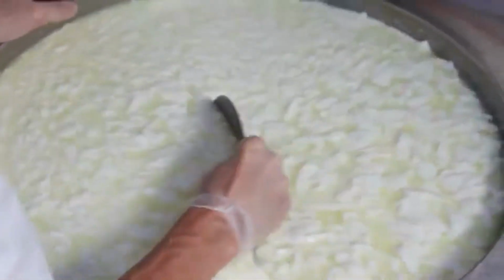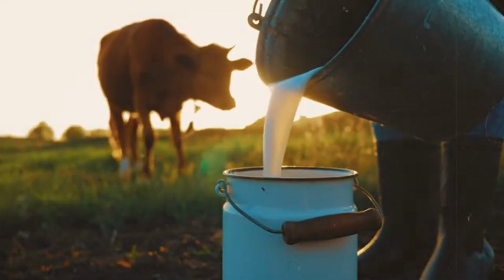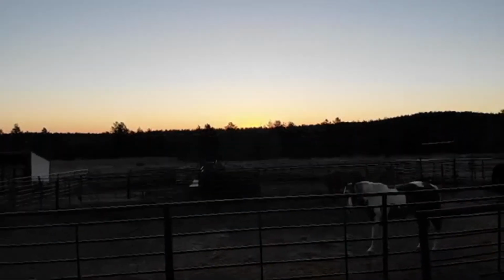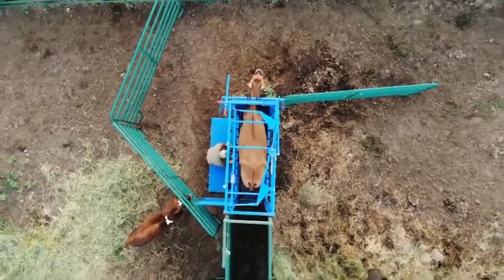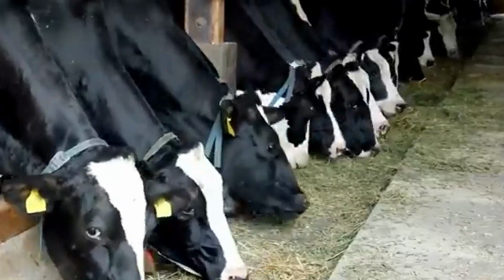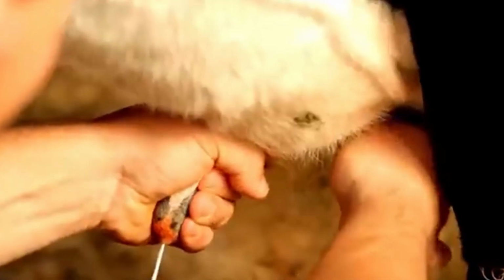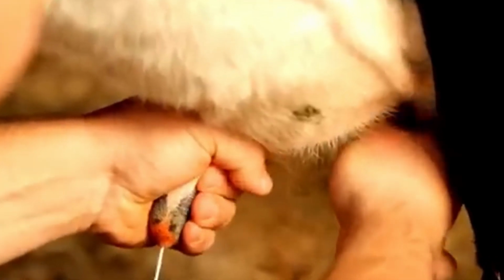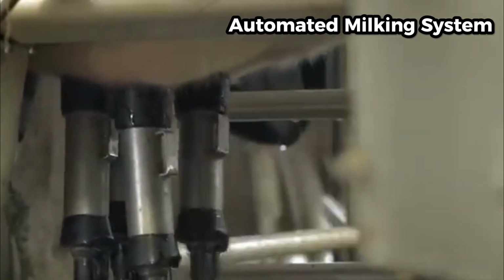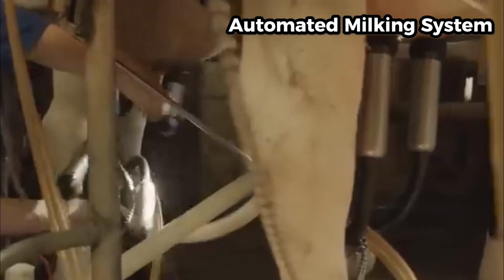And, as you'll probably expect, the transformation from milk to muscle fuel is a complex process that combines traditional dairy techniques with modern food science. Our journey begins on the farm, where farmers have perfected milk production over generations. These aren't just any cows. They're carefully bred and cared for to produce high-quality milk rich in proteins and other nutrients. The cows are milked multiple times daily, using automated milking systems that ensure efficiency and hygiene.